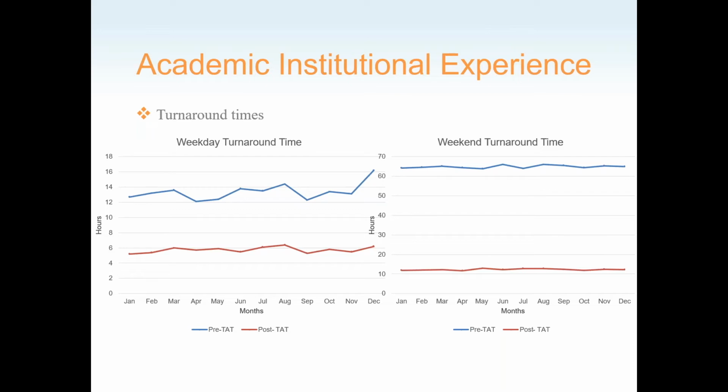This also helped in cases where teams in the emergency room or the floors would not discharge a patient without the final report, resulting in significant cost savings for the hospital.